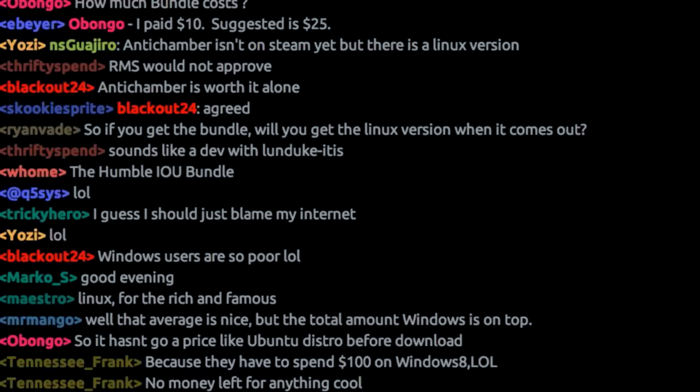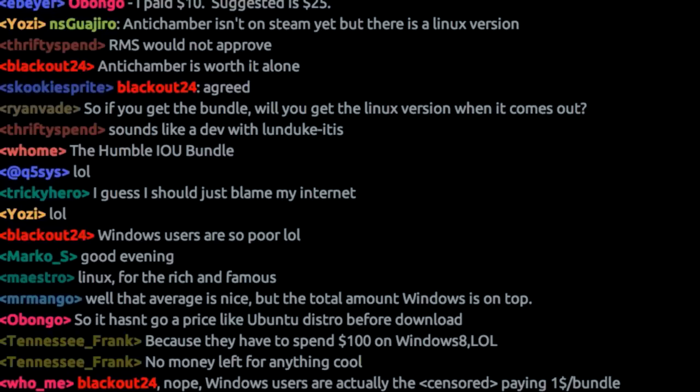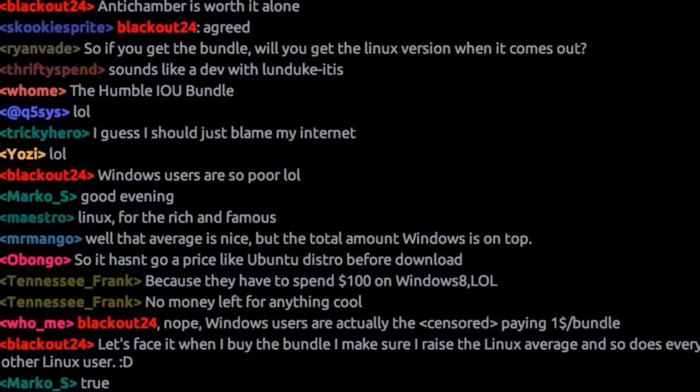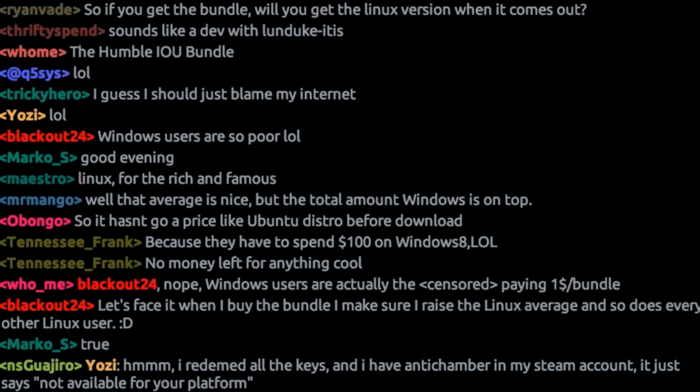Tennessee Franks is in the chat room saying the reason they're paying less per game is because they had to spend all their money on the Windows license. They're all out of money. Those Linux users saved money on that Windows license.